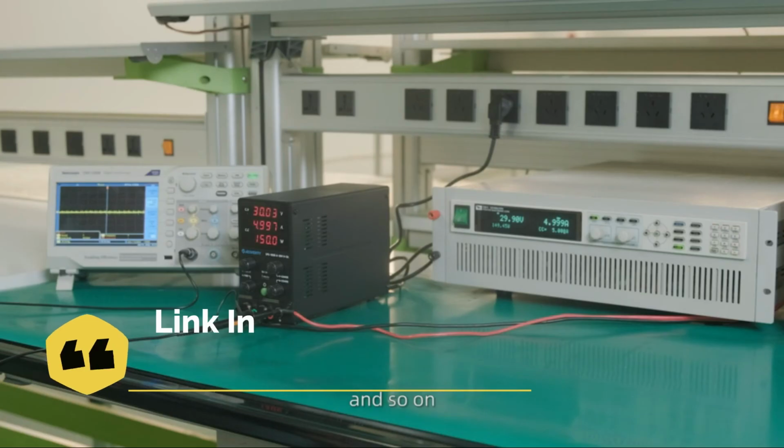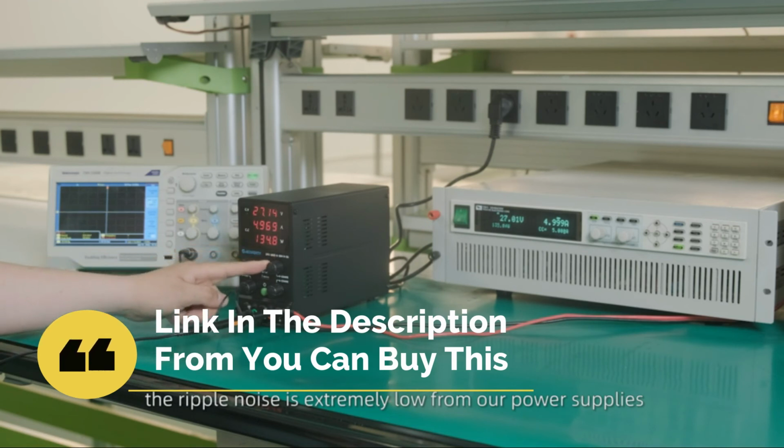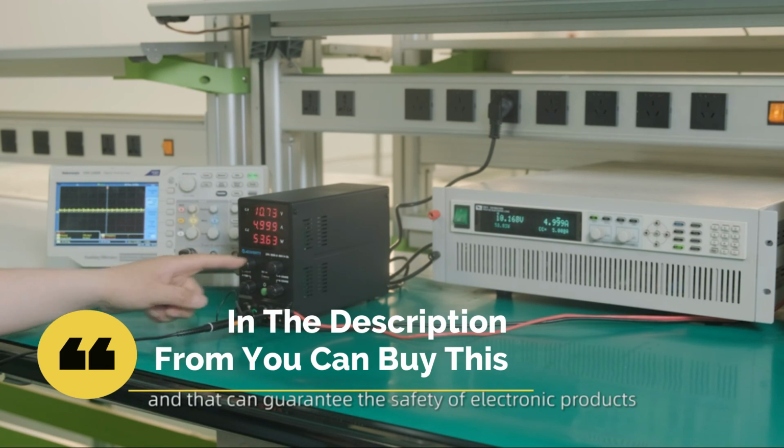Adjustable DC power supply accuracy up to 0.01V and 0.001A, constant voltage, CV, and constant current, CC, mode automatic conversion, and can automatically calculate power values according to voltage and current.